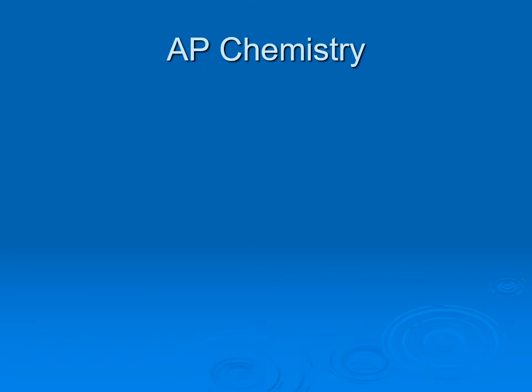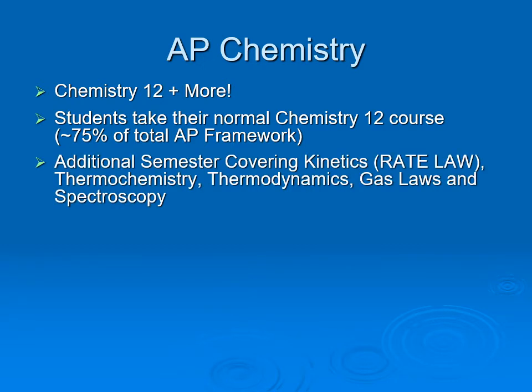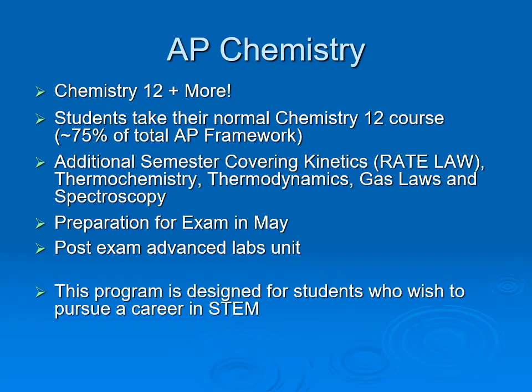AP Chemistry is also offered at GW Graham. This is Chemistry 12 and then some. Students take their normal Chemistry 12 course, which makes up about 75% of the AP framework. There is an additional semester covering kinetics, rate law, thermochemistry, thermodynamics, gas laws, and spectroscopy. There is preparation for the exam in May, with post-exam advanced units being run. This program is designed for students who are interested in pursuing a career in STEM, which is science, technology, engineering, and mathematics.